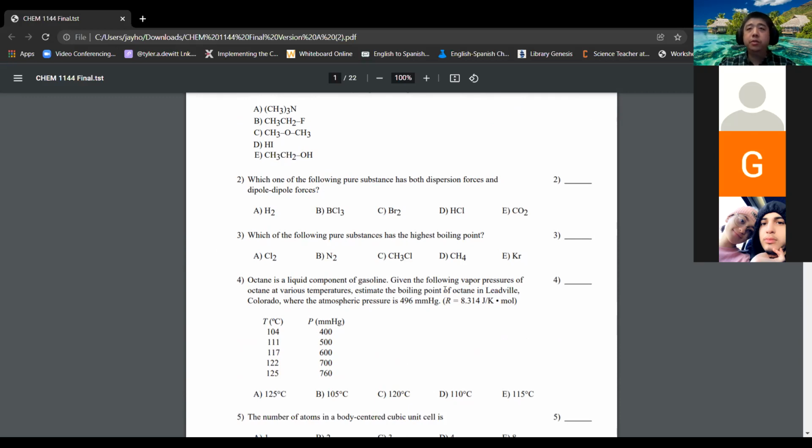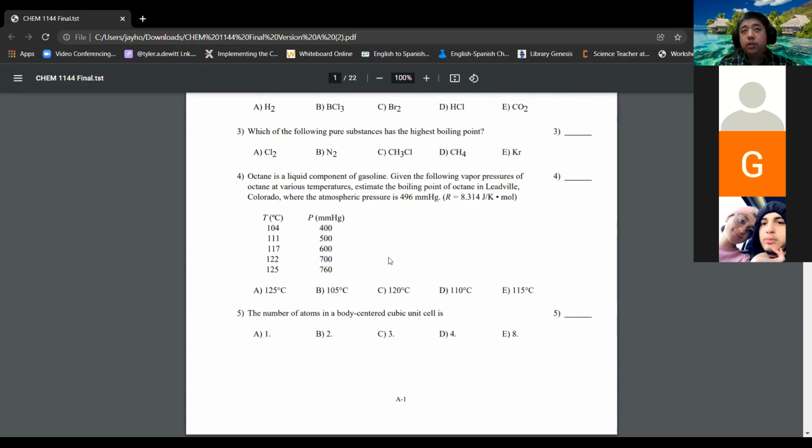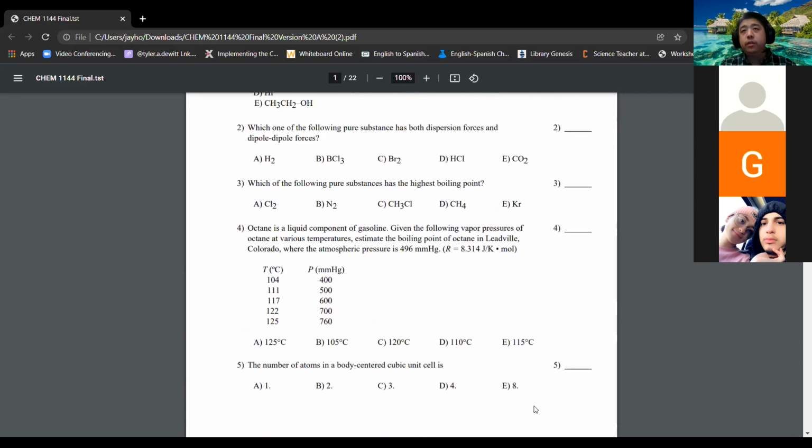Okay, so to explain about 4, it was actually a question where you do not need to know this one. I did mention that you're skipping this question, but you could actually still figure it out even if you had no idea what to do, just by process of elimination. We see that we have 496, that is between these two numbers. So your temperature should be between that range. There's a relationship between pressure and temperature.